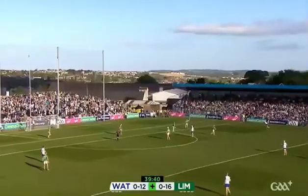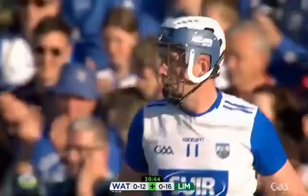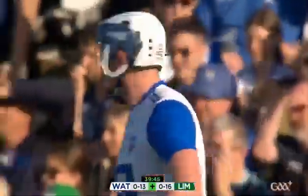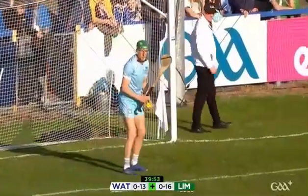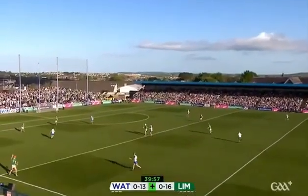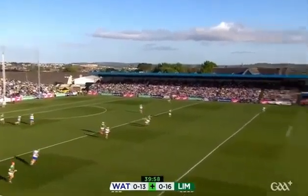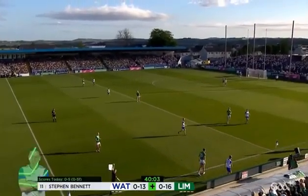So the push and the free, and Stephen Bennett does what he does best. 5 points now for the centre forward from Ballysaggart, and the Waterford comeback continues. They've trailed since the first minute of this Munster Championship match, but they're still very much in the contest.